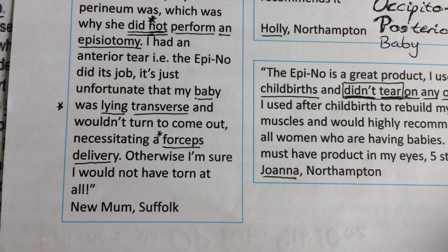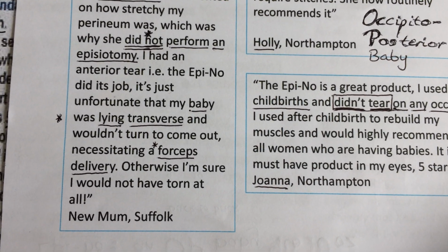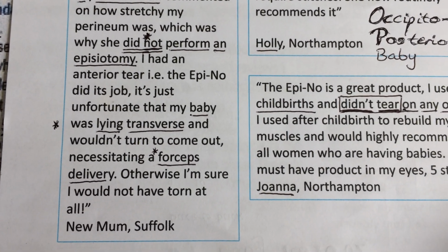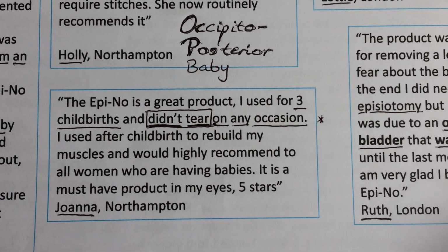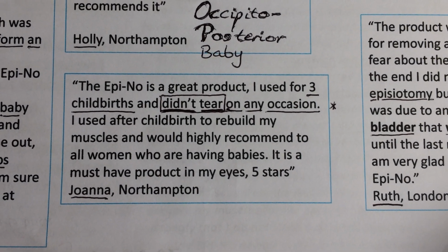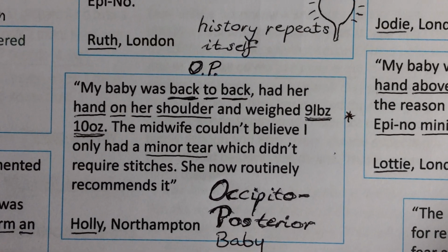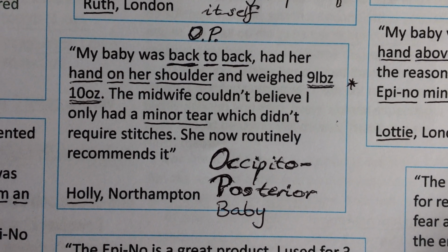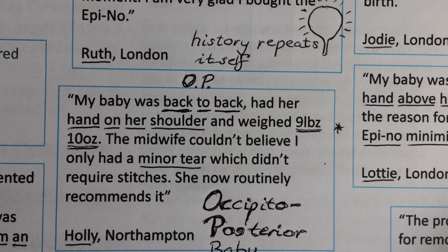Less pain for mum, less risk of infection, keeping antibiotics working, because we've not used the antibiotic, bacteria hasn't seen it, bacteria can't get resistant to an antibiotic it's not seen. So that's a new mum in Suffolk, very impressed. This mum, Joanna of Northampton, used Epi-no for all three of her babies and didn't have any tears with any of them. There was a back-to-back occipital posterior, 9-pound, 10-ounce, first-time birth without forceps, without fetal distress, and that was Holly.